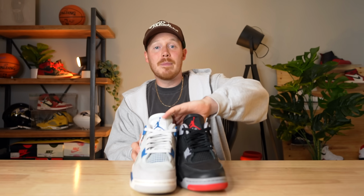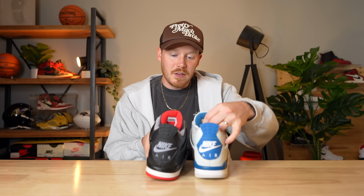I do, but not everybody does, so I think they're trying to give people the best of both worlds: a shape that they're used to and also something that's more similar to the OG than recent releases. That said, they're both must-cops in my opinion, especially if you're a Jordan fan, and I like them both equally.